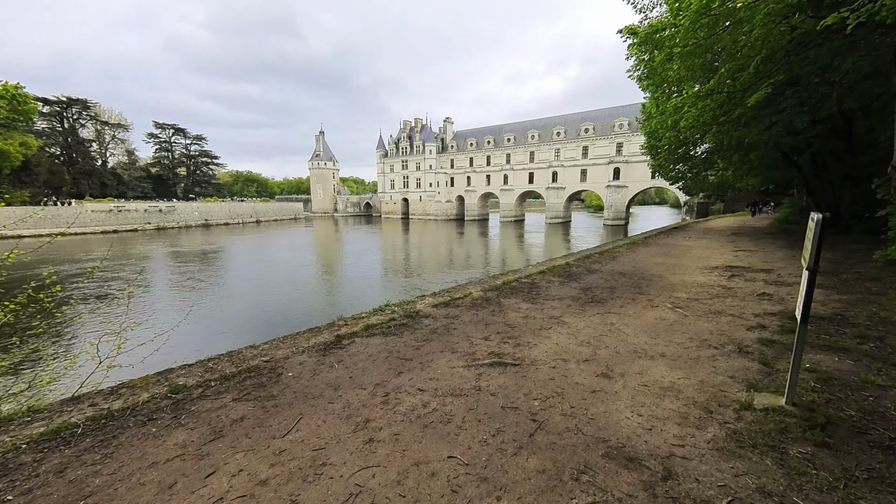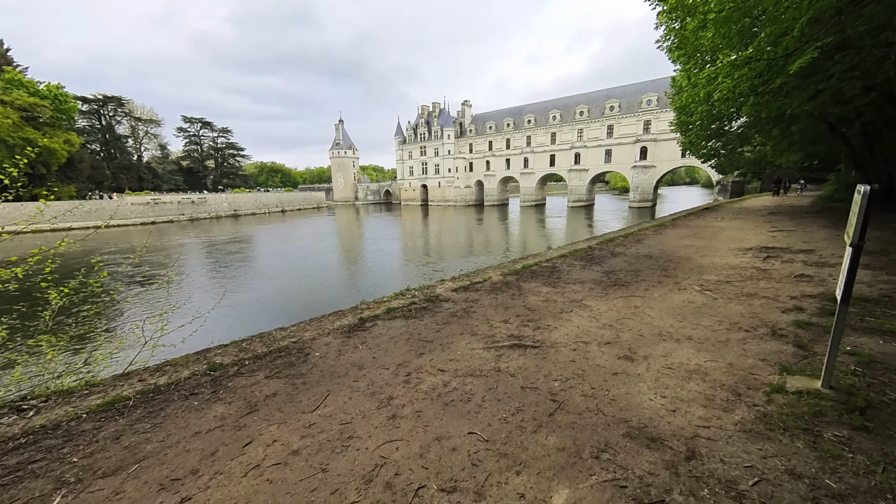Oh no, Kerry hasn't got some interesting facts. She just shook her head at me. I was just going to say it's near the River Cher. Yep, as in Sonny and Cher. And the small village of Chenonceau. Yep. In the Loire Valley. Best known chateau of the Loire Valley. First mentioned in writing in the 11th century.